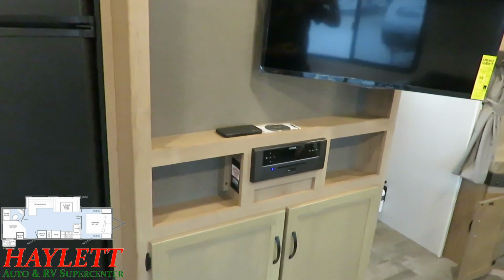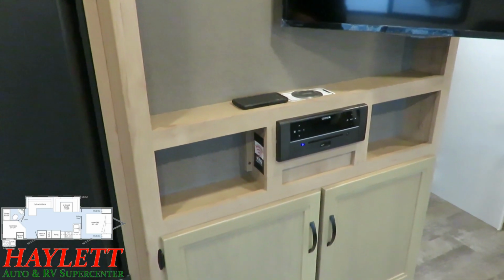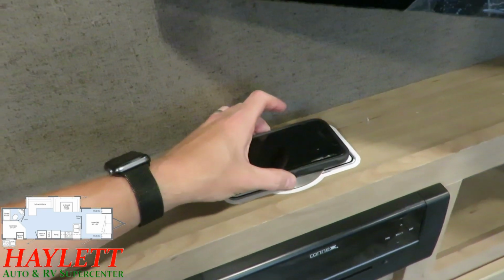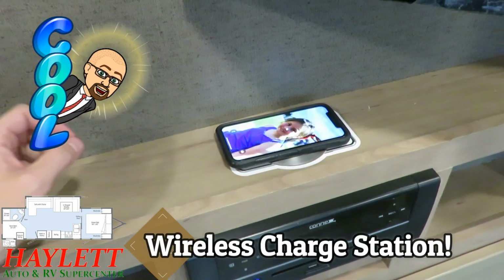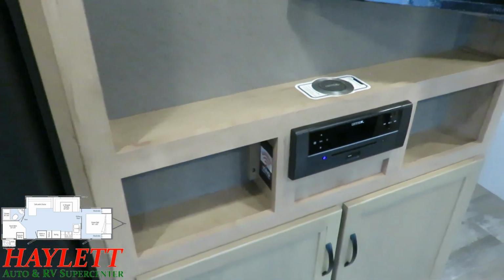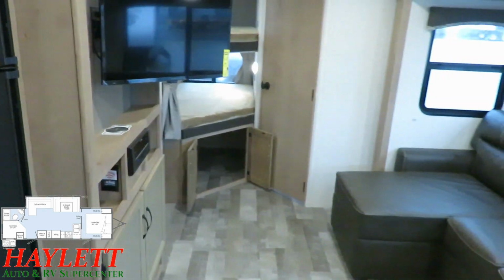And if I look down here and say, oh, look, you got a Bluetooth DVD player, blah, blah, blah, everybody has that, right? No big deal. But this is a neat little touch. They have a wireless charge station here in their trailers, and as you can see, even on only 12-volt battery power, it kicks right up, lights up my phone, and starts charging her up. And that, I think, is a very different, cool feature.